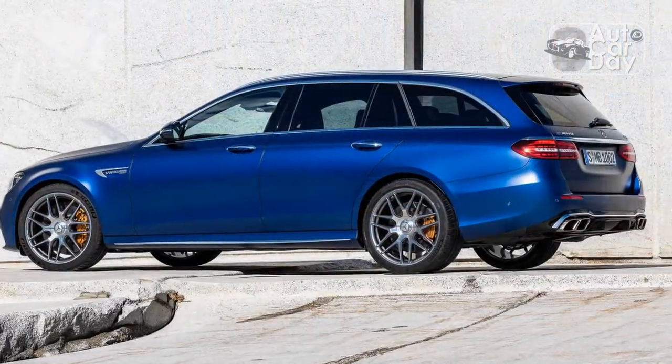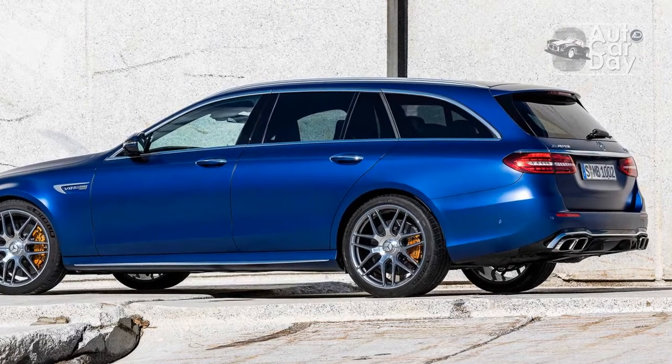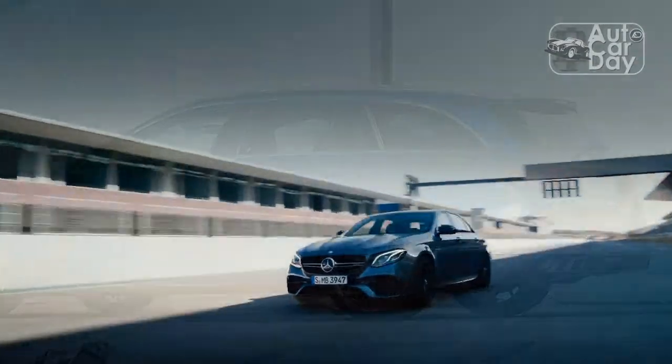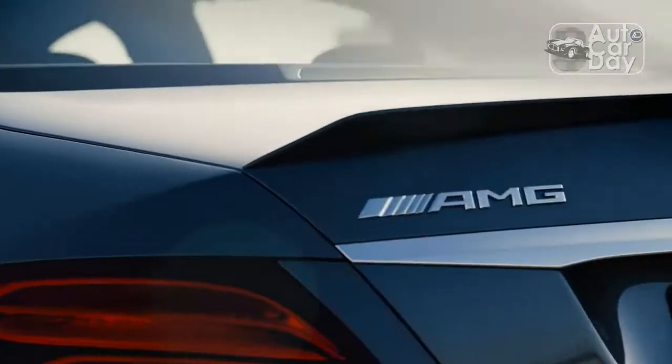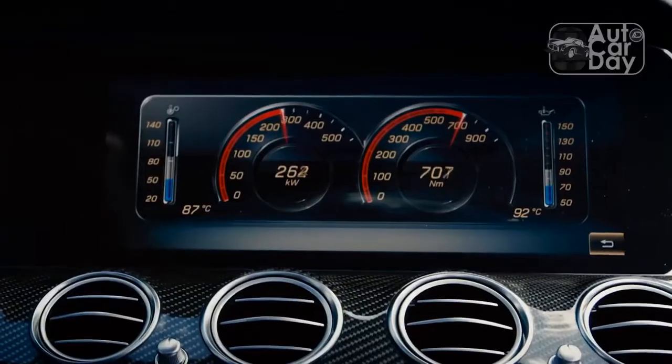The E63 S in particular blends German luxury and technology with AMG grunt, creating a sizable package that's impossible to ignore. And with modest updates for the 2021 model year that extend throughout the E-Class range, there are few arguments against the 603-horsepower AMG in the search for your next fast family hauler.